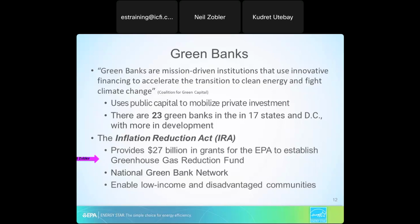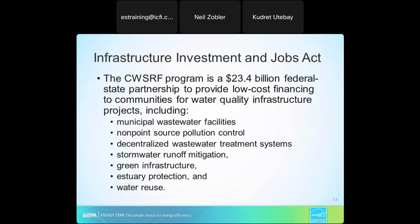And the Inflation Reduction Act provides $27 million in grants for EPA to establish a greenhouse gas reduction fund. That again, you need to go through your state energy offices. There is a national green bank network that's being established, which I had mentioned up above. And it's focused on enabling low-income disadvantaged communities to take more advantage of some of the energy savings through some of these rebates and deductions. The Infrastructure Investment and Jobs Act, which happened a while ago, is a $23.4 billion federal-state partnership, and it's designed to provide low-cost financing to communities for water quality infrastructure. So it includes wastewater. You see the list of opportunities here. And certainly, if you're looking for financing, the state revolving loan funds for water and wastewater is a great place to look.